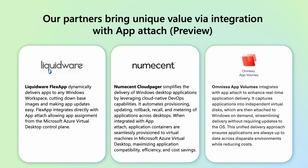It packages applications into virtual disks, which are then attached to virtual machines, streamlining delivery without embedding in the OS. This unified delivery approach ensures applications are always up to date across different environments. Together, these integrations demonstrate the power and the flexibility of app attach in enhancing the application delivery and management across various environments.